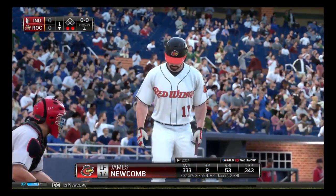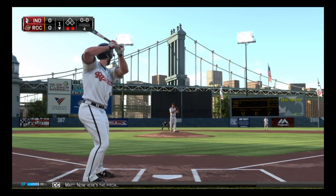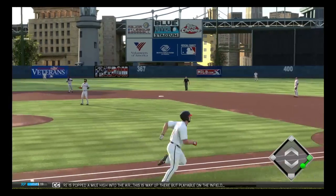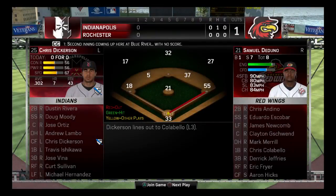James Newcomb will get his first cuts now, and he'll do so with the bases empty and 2 away here in the first. Now here's the pitch. First pitch here is popped a mile high into the air. This is way up there, but playable on the infield. Vina has got it, and the side is retired. Second inning coming up here at Blue River with no score.